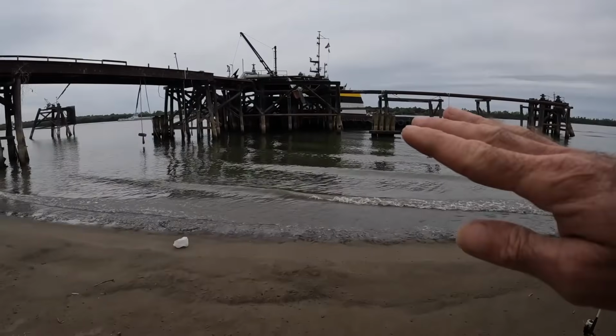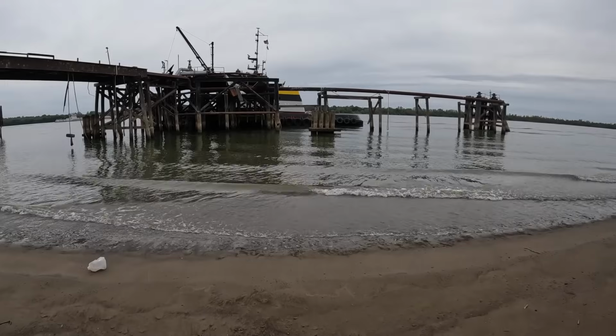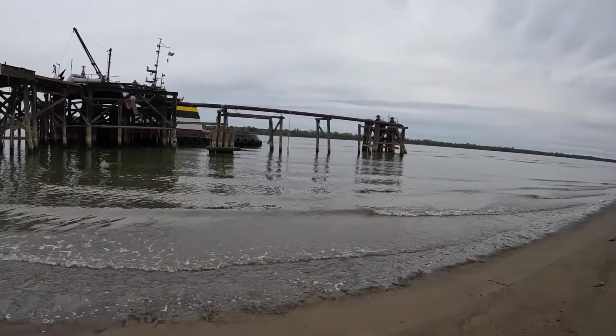Yeah, you're right. Quick sunset bite. That's what I'm up to. Right behind this structure. Great place to look for reds, even though this is shallow water.